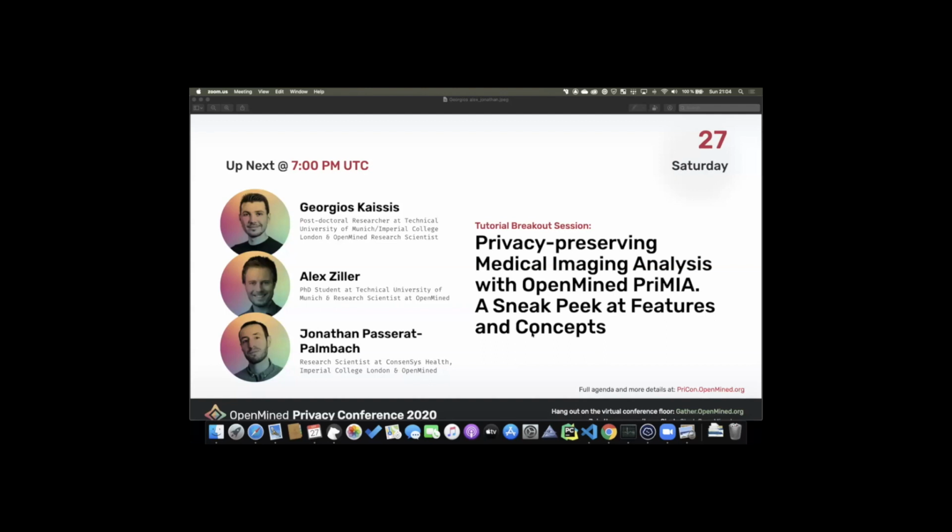This is the PriMIA session where we'll give you a sneak peek at our new library for privacy preserving machine learning on medical imaging. I'll start by introducing myself, and my co-hosts will be introducing themselves afterwards.